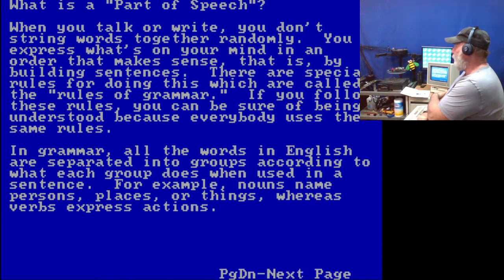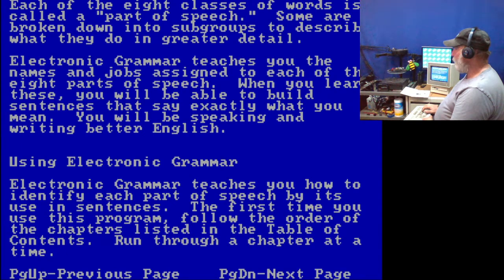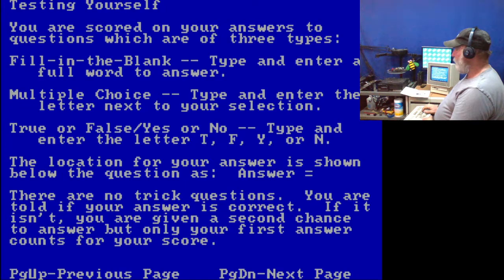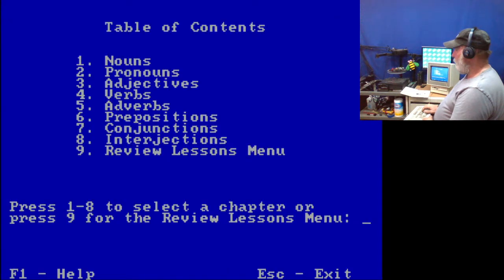F1 to learn about this program. So this looks like it's in 40 column mode. And I'm obscuring a little bit of the type there on the side. So we could do all sorts of stuff. Escape for exit.